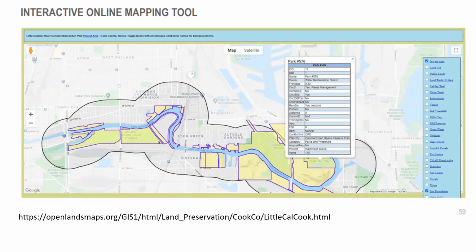And sites were also identified as priority, and conservation targets were defined also through visits and discussions with community leaders and site owners and managers. So we use both.